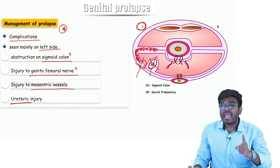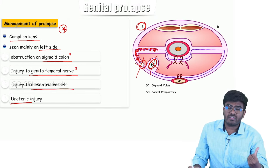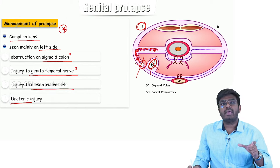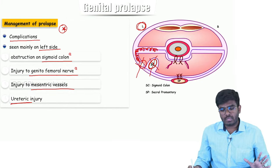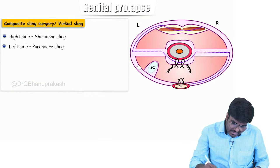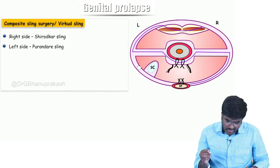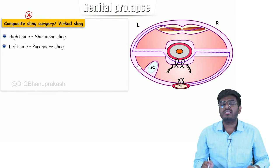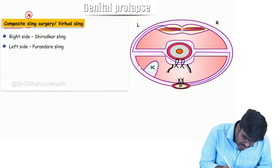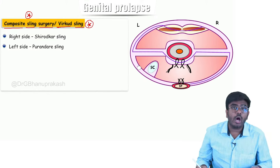Posterior sling surgeries, especially on the left side, have a lot of complications because there is sigmoid colon on the left side. There is genitofemoral nerve going. So they might be damaged, leading to complications. Okay, clear guys? Now, after discussing the management, let's talk about one important sling surgery which is called composite sling surgery or Virchow sling.